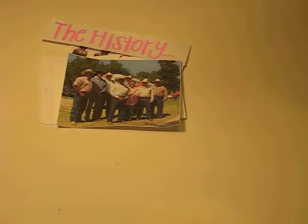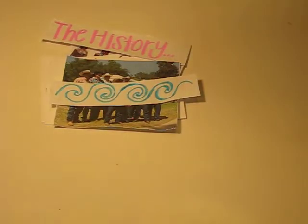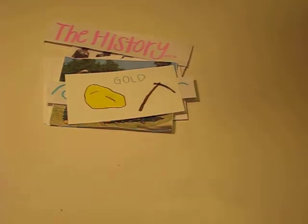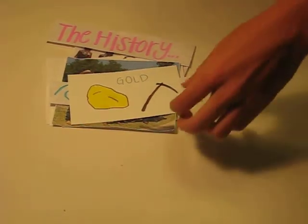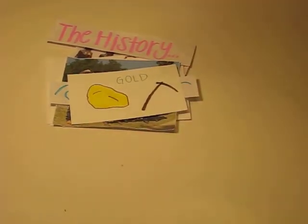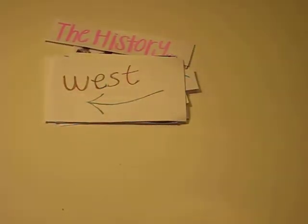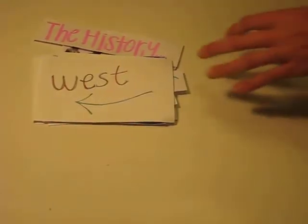Cattlemen came to the desert in the late 1800s and created water tanks by building dams. The cattlemen were followed by miners in search of gold. The miners left behind mines, which are now gone today. Later on, in the 1930s, people called homesteaders came in search of free land to start new lives in the West. The history of Joshua Tree was very important because otherwise it would never have become what it is today.